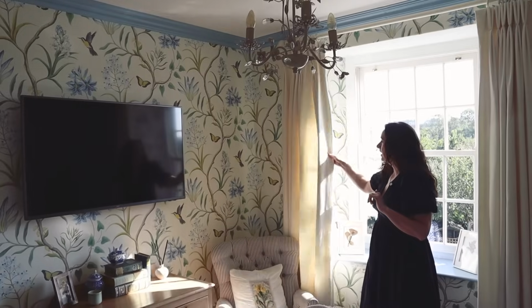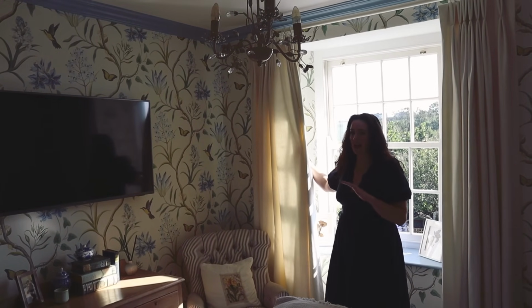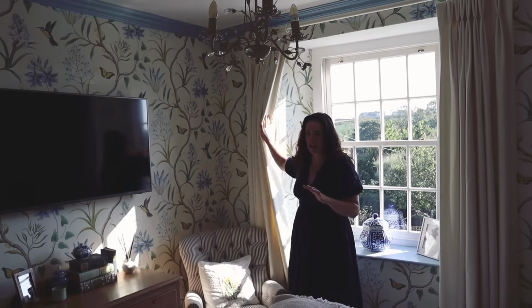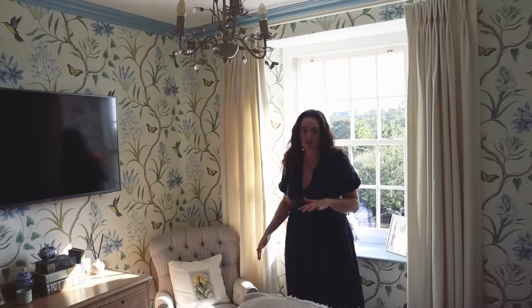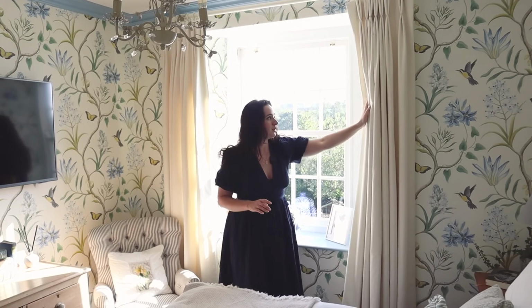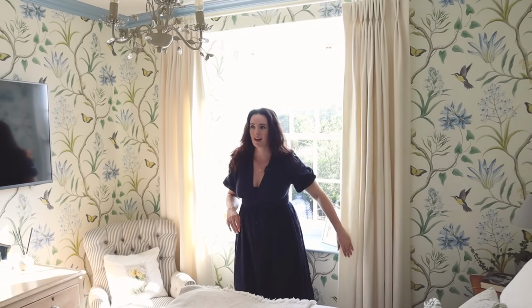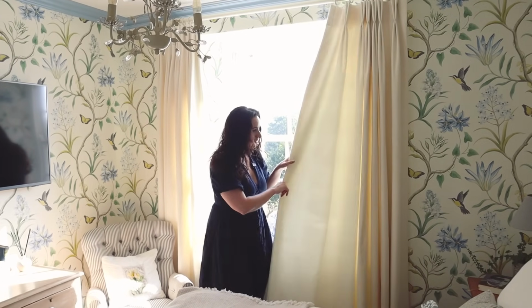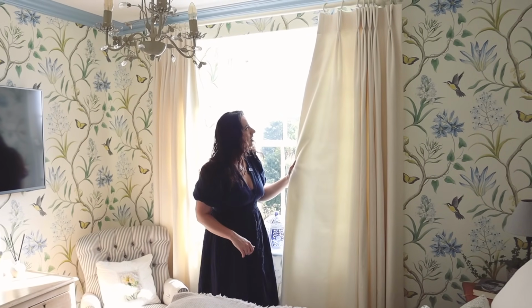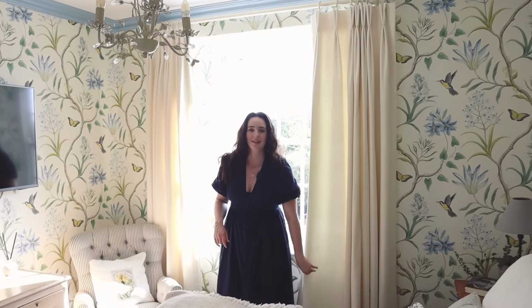And then these curtains we got made at Truro Fabric. If you live in Cornwall, I highly recommend Truro Fabric if you want to get any curtains made, but they have the most incredible selection of fabrics. This is a beautiful, really soft, just cream fabric, which makes such a difference because it's not just a plain material, it's this lovely soft material. So they look very luxe and just gorgeous.